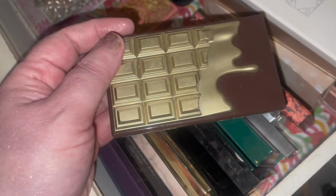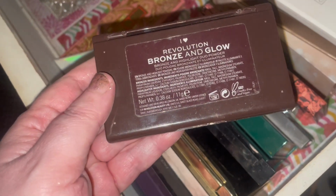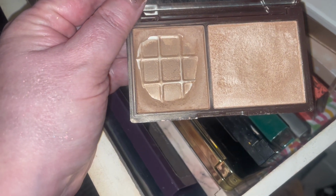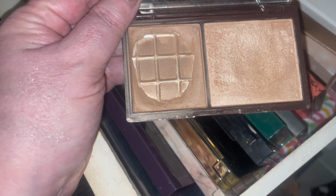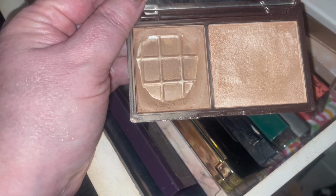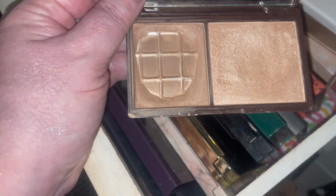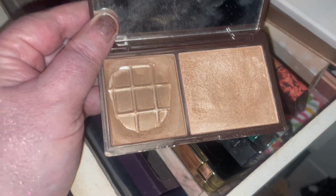This is the I Heart Revolution Bronze and Glow. And again, I've hit pan on the bronzer. The bronzer is so good, guys. The highlighter is nice too. I just wish, where the highlighter is, I wish that was the bronzer. And where the bronzer is, I wish that was the highlighter. So, yeah. Makeup Revolution, if you're listening.